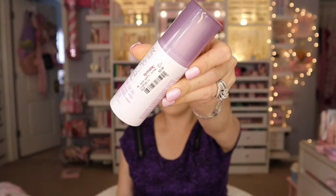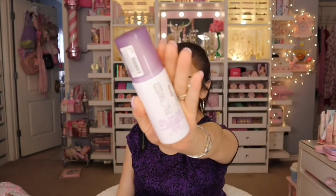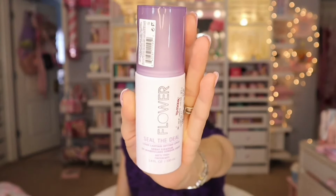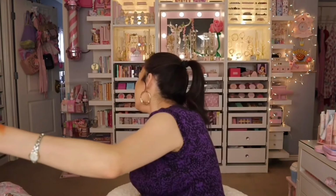Okay, so we got two more items. So another Flower Beauty I picked up was this one for $3.99. This one is the setting spray, but it's not just a setting spray. It's the Seal the Deal setting spray. Let's see how it... Ooh, that's nice. I don't even smell a fragrance to it, which is good for some people. People who have sensitive skin, you know?